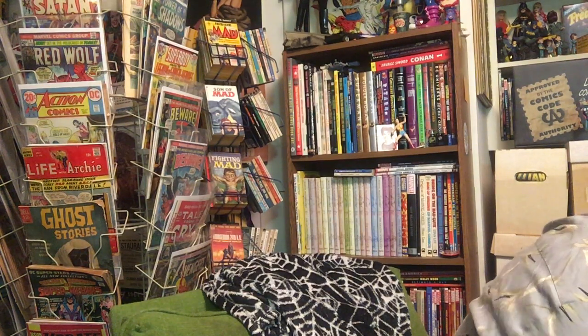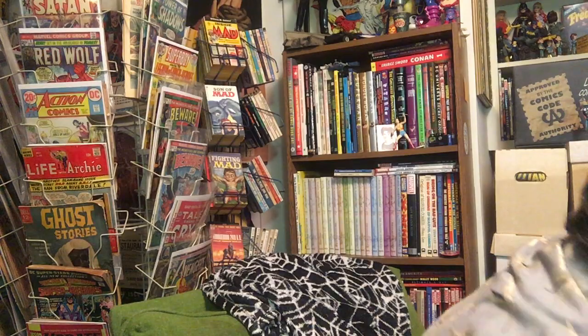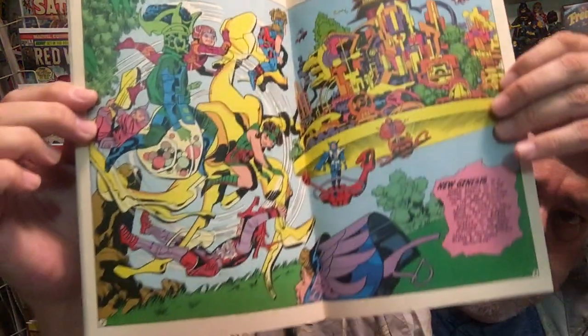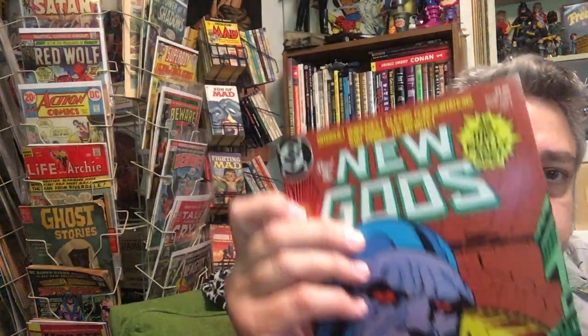Okay, what do we got here? Okay, it looks like we got this reprinting of the New Gods stories. So, I mean, it's really magnificent looking stuff. Yeah, it looks great. It's just, Jack Kirby's writing skills aren't that great.